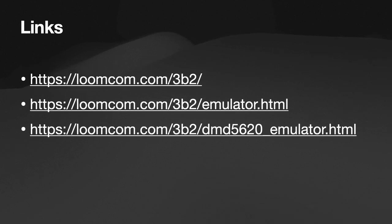Are there other 3B2 enthusiasts? There's a handful, but mostly I'm in communication with three or four people that use this. I don't anticipate very many people use this. I think maybe a small handful of people actually use this, mostly for nostalgia purposes, but I know a couple of people that are using it for real as a fully up and running 3B2 that they can just jump into and use whenever they want to. I don't know why, but.